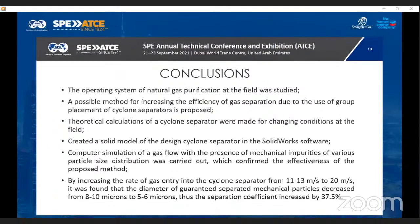And by increasing the rate of the gas entry into the cyclone separator from 11 to 13 meters per second to 20 meters per second, it was found that the diameter of guaranteed separated mechanical particles decreased from 8 to 10 microns in the vertical separator to 5 to 6 microns in the cyclone separator. Thus, the separation coefficient increased by 37.5%.